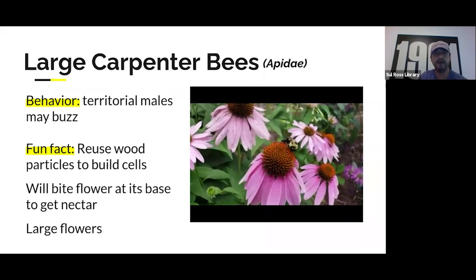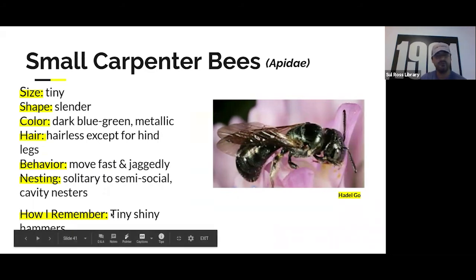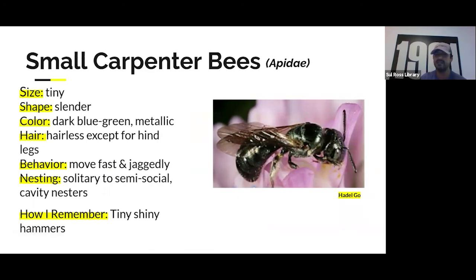Now, we've got large carpenter bees, but we also have small carpenter bees. These are going to be tiny, they're going to be slender. Again, you're seeing the differences. Some bees are hairy, some bees are not. The color is going to be more of a dark blue to green metallic. They're hairless except for the hind legs, and of course that's for their pollen. They're moving quickly and jaggedly. They're solitary, semi-social cavity nesters.